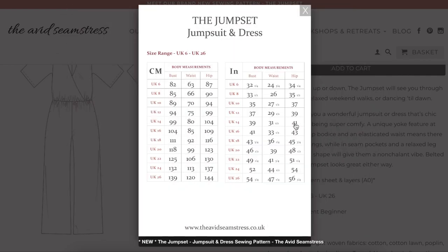All right, and then these are our body measurements. So their size range goes from a 32-inch bust up to a 54-inch bust, and a 34-inch hip up to a 56-inch hip. That's decent. That's really decent in terms of size inclusivity. I think that when I polled everybody on Instagram, they said that a 60-inch hip was considered truly all-inclusive sizing. So they're not quite there. Another couple of sizes and they would be, but still, pretty decent compared to some others that I've seen.